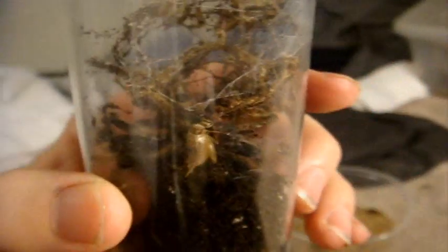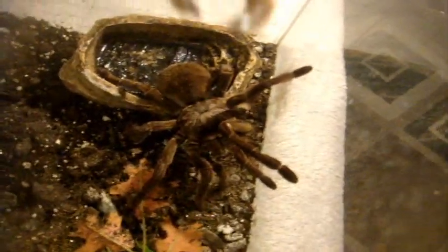I don't even know if I caught that on film. Holy cow. Gotta love your Somapoeus species, that's for sure. Alright, the largest T in my collection is my Theraphosa stirmi, the Burgundy Goliath bird eater.